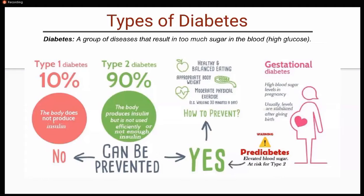There is a lot of studies that show type 1 diabetes is a form of an autoimmune disease where those beta cells of the pancreas no longer or have never been able to produce insulin.